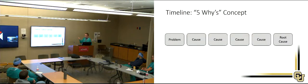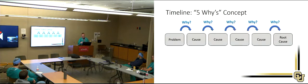The way it works, you have your problem on the left. You say, why is this problem occurring? And you come up with some cause. And then you say, well, why is this cause occurring? So again, with the car, why is my car not starting? Well, the battery is dead. Well, why is the battery dead? Well, the alternator is not good. And then you keep going until you get to, maybe, the last person that owned this car didn't upkeep it very well or something like that.